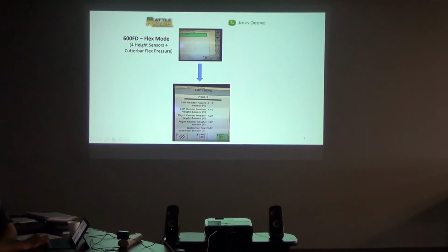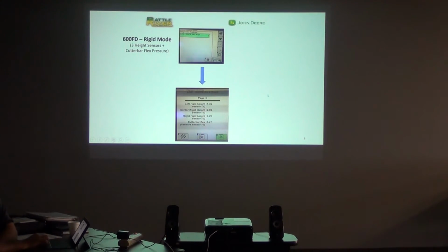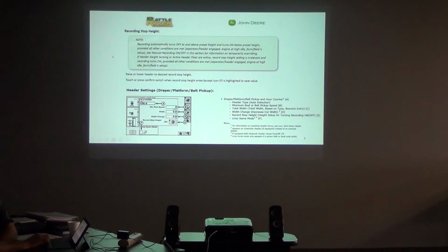So if you're in a 600 FD drop-down menu, which is your 600 FD in flex mode, go to page 5. There's your 4 sensor readings: left height, left center height, right center height, and right height, and then your cutter bar flex voltage readings. These are the values that have to be above 0.5 and below 4.5, and they have to range at least 1.2 volts from bottom to top. If you're in rigid mode and wanted to look at your 3 rigid sensors, your auxiliary sensors underneath, you just pick your different drop down and go into those. Easy peasy.